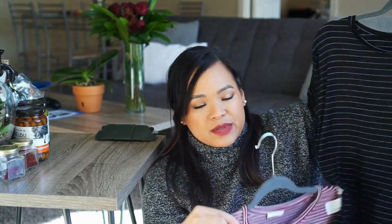I really don't know why I wear horizontal stripes when I feel like a fatty sometimes. But I just like the color. It's just classic black and white stripes and then red and white here. These shirts cost me, I think, €3.